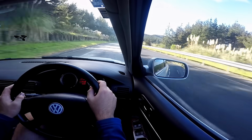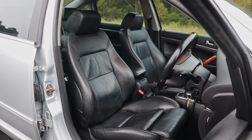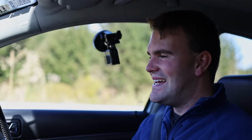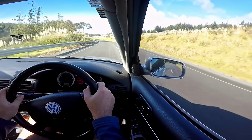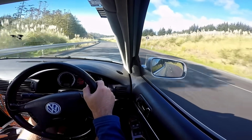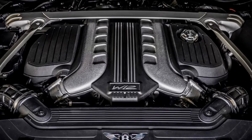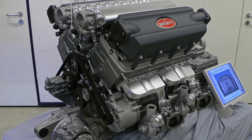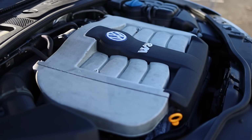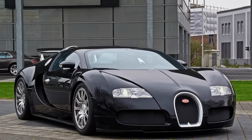The best thing about this W8 though is that while certainly in automatic form these cars are basically worthless today, this engine, the 4-litre W8, was the starting block for what eventually became the 6-litre W12 found in the Bentley Continental GT, and the quad-turbocharged W16, which is basically 2 of these engines joined together with 4 turbos bolted to it, used in the Bugatti Veyron.